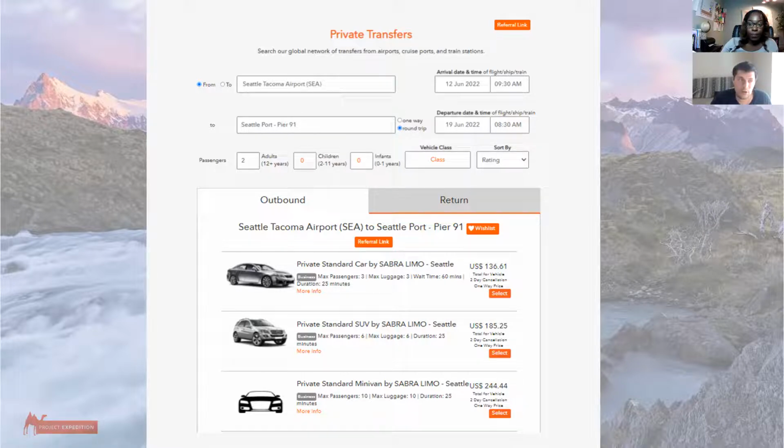The results are ordered by rating now, our internal metrics. So whatever's got the best rating will show towards the top of this page. And as I say, if you're looking for certain classes like economy versus business, you can filter accordingly. And just like on the tours, the commission is 10% on these as well.